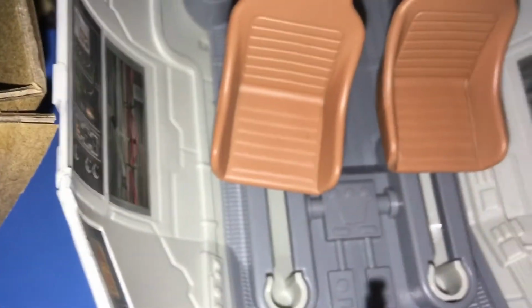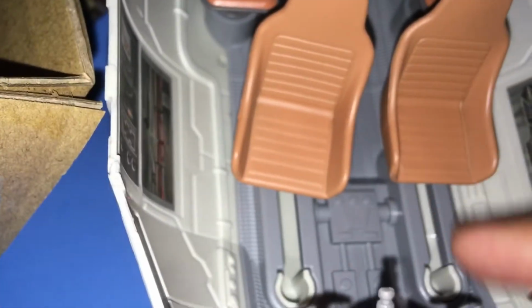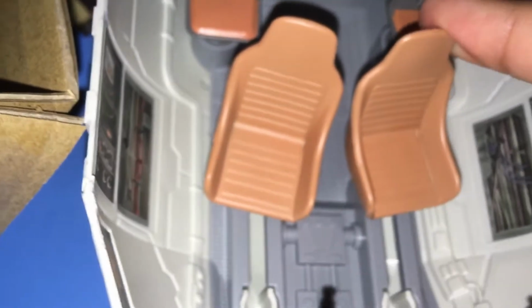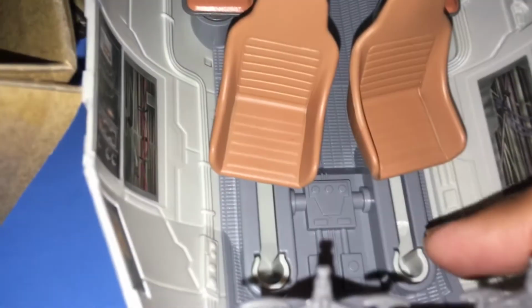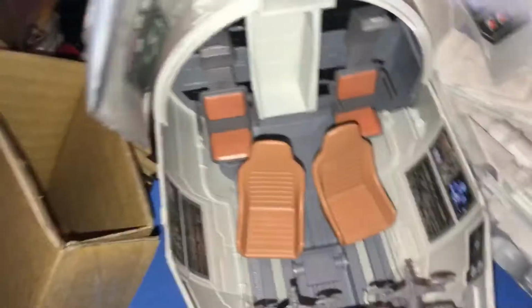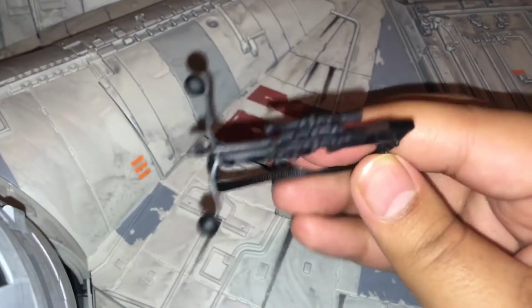It's kind of tough, though. But that's why you have these little adjuster tracks so that you can move this along the seat, the two front seats. Back seats only swivel, but the front seats, you can move them along the tracks to decide how much space the pilots get. And then he comes with his bowcaster, which looks like this right here.